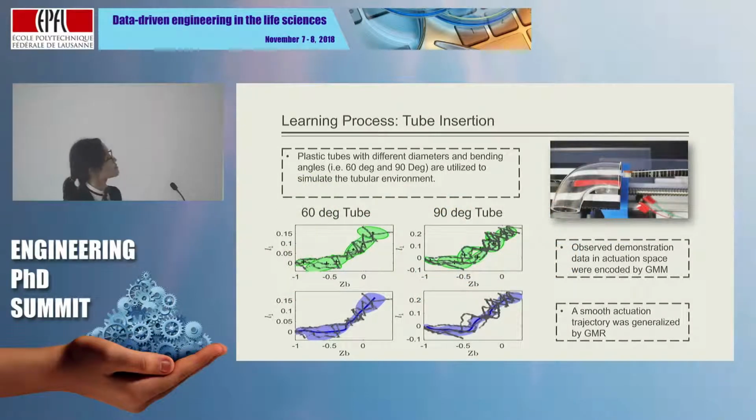So here is the learning process for the first task, the tube insertion. We built a tubular environment with plastic tubes with different curvatures, 60-degree bending angle and 90-degree bending angle. Here I plotted the Gaussian components. The green ones are the Gaussian components in the modeling process, the GMM, and the blue ones are for the Gaussian mixture regression, and they are plotted in 2D just for visualization.